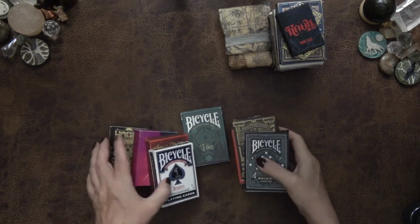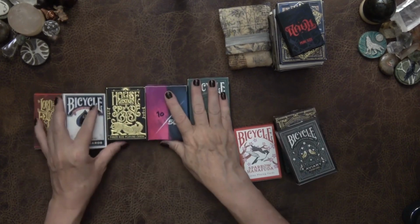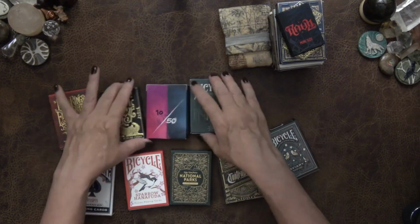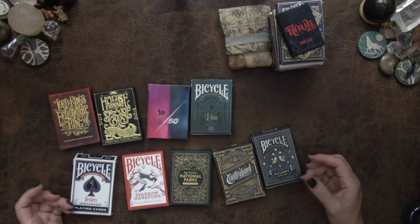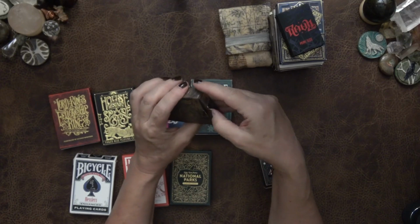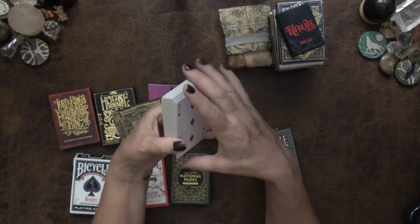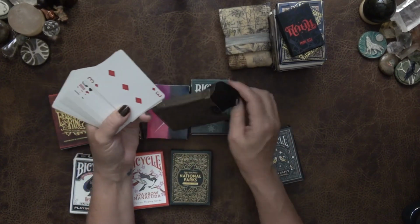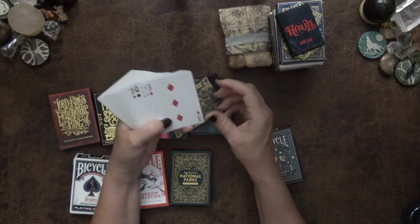So these are other decks. Again, I have a ton of decks, and I love them all for different reasons, but these are definitely strong contenders of favorite decks that I have. I love this. This is called the Contraband. Somebody had asked me recently what deck I used for the Hope Lenormand that I made out of distressing and using stencils on a Contraband deck. It was this Contraband deck.